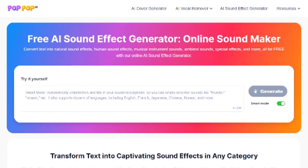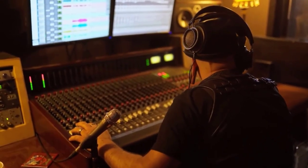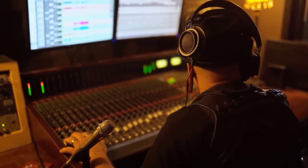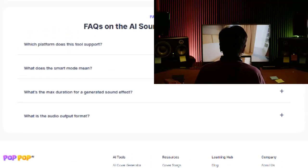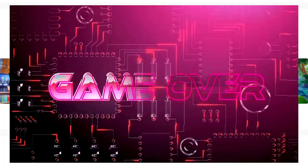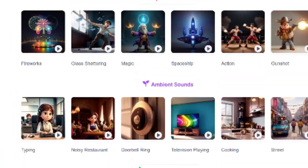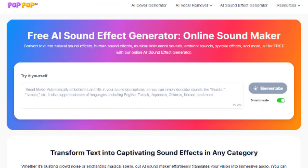All in all, PopPop.ai Sound Effect Generator is an incredible tool for anyone who needs quick custom sound effects on the fly. While it may not replace a human sound designer for ultra-complex projects, it's a fantastic option for everyday creators who need fast, creative solutions. So, whether you're working on YouTube videos, podcasts, or even mobile games, this tool is a time-saving powerhouse. Definitely worth checking out if you're in the market for a fast and affordable way to level up your sound design.